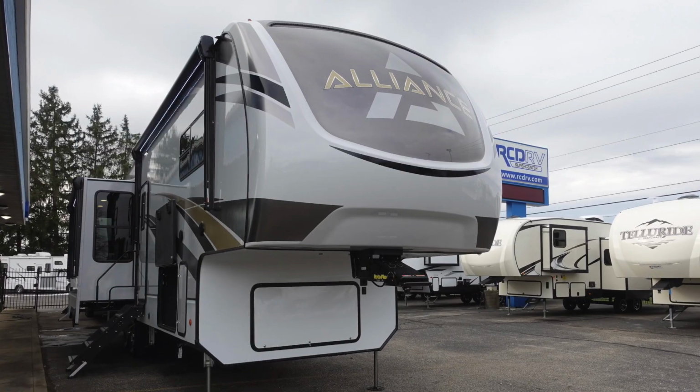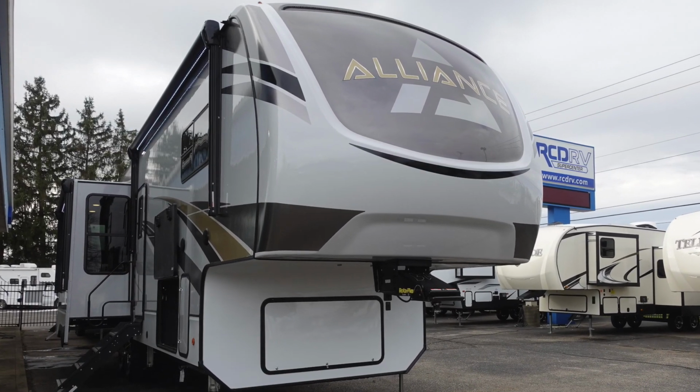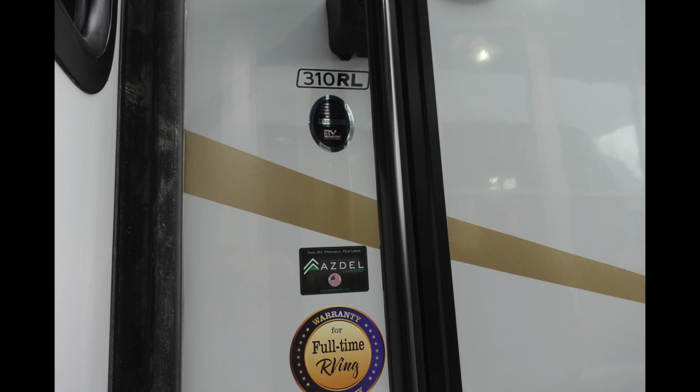Alright, so right now we are standing in the 2021 Alliance Paradigm. We're going to show you the inside because they gave us electric. They turned on the heat, so it's warm in here. So we're going to bring you inside first, and then we'll give you the outside tour. So come on in.